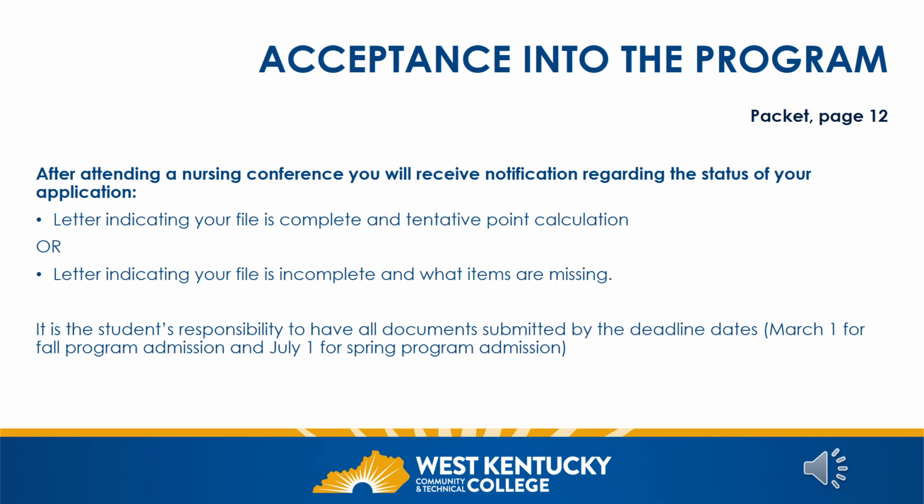Acceptance into the program. Details are located on page 12 of the pre-admission packet. After attending a nursing conference, you will receive notification regarding the status of your application. This will be a letter indicating your file is complete and a tentative point calculation, or a letter indicating your file is incomplete and what items are missing. It is the student's responsibility to have all documents submitted by the deadline dates.